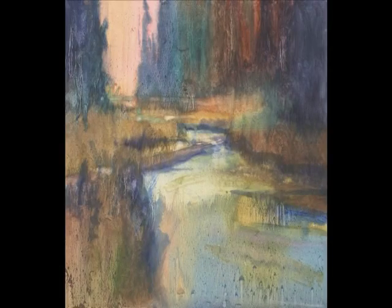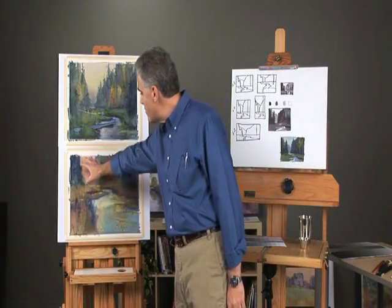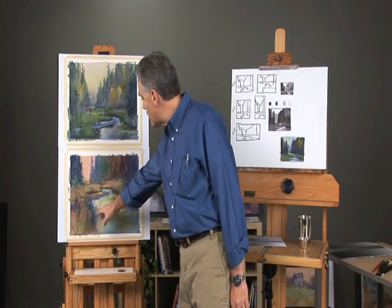This is actually done with thin washes of oil paint, which is an option on many of the surfaces that we work on as pastel artists. You need to check that out, but the option is there. So very, very thin washes of oil paint, like tea, creates a much finer web-based underpainting.